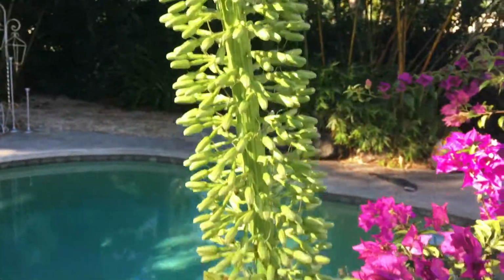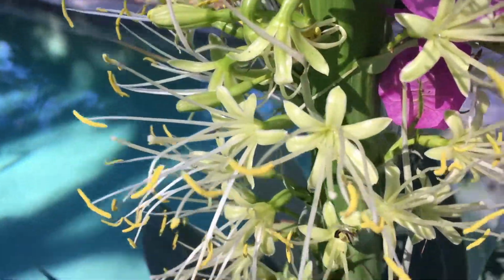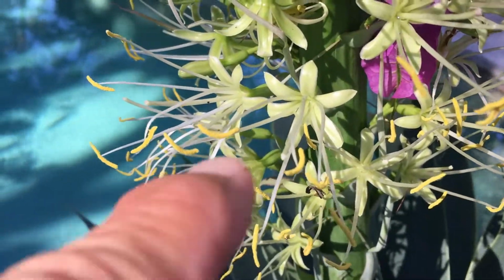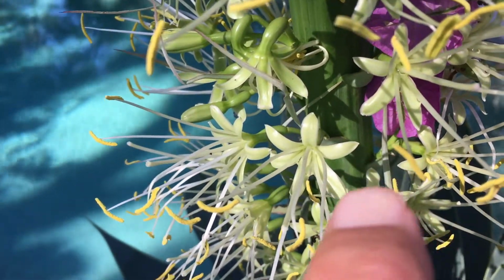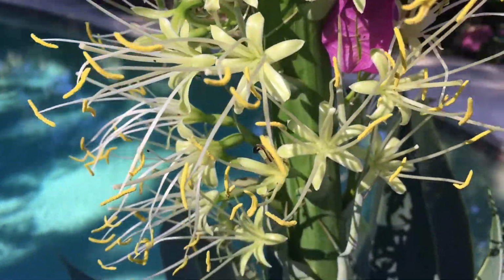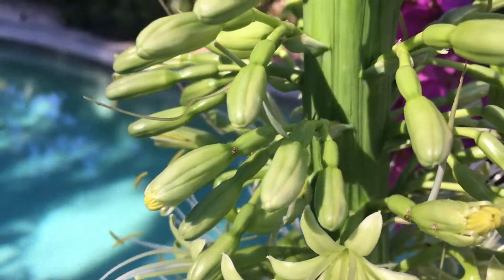All I can think of is that this is some way that the plant reproduces itself. But it only happens every 20 years. As you can see, these little stems are popping out, and they have these little small, it looks like pollen coming out of these succulent looking flowers. They're just beautiful. Take a look at that. And then as we come up, you can see that these haven't quite opened yet.